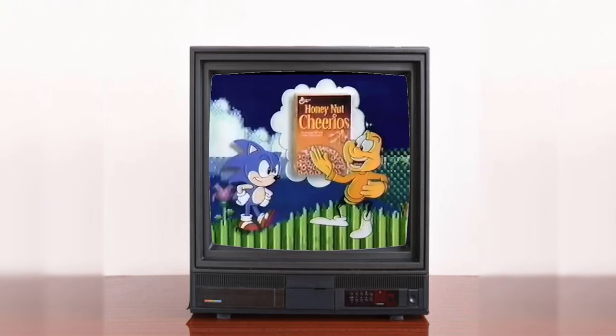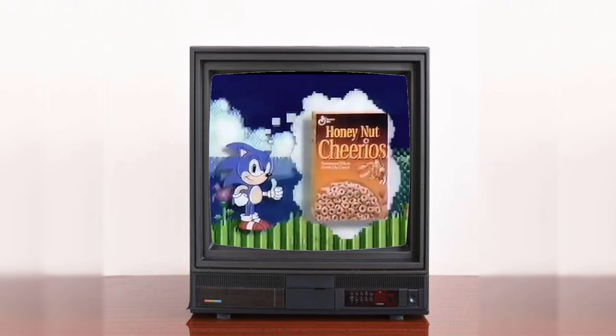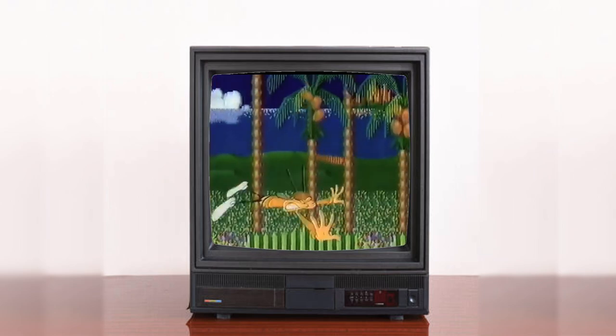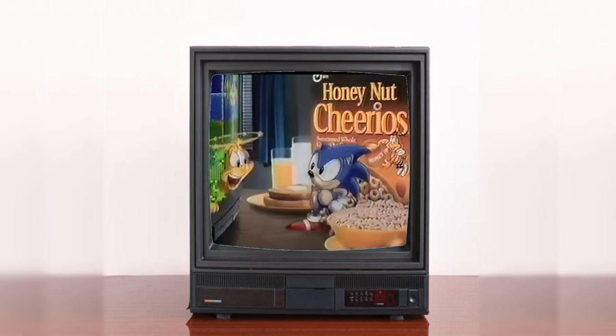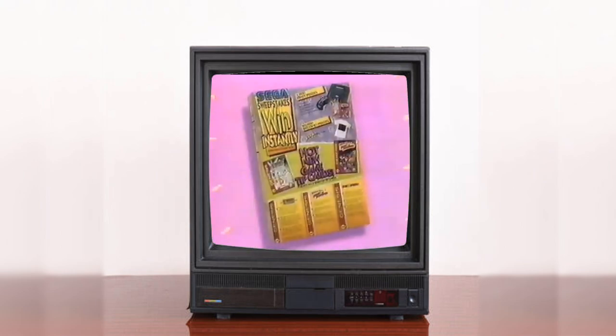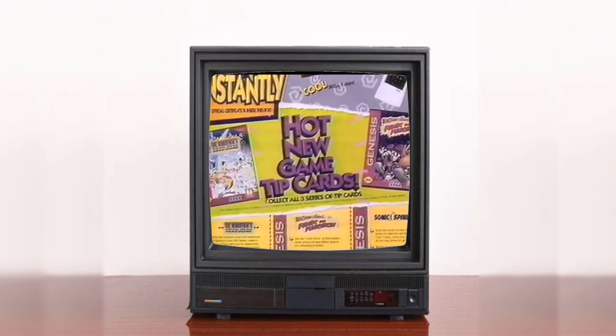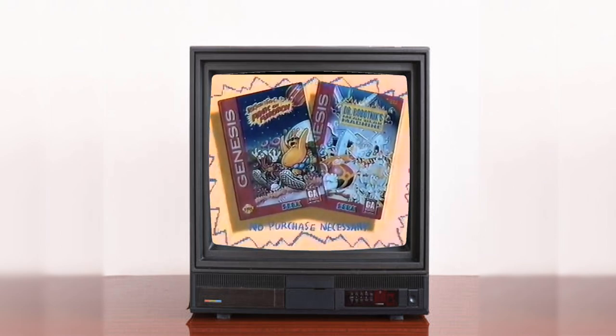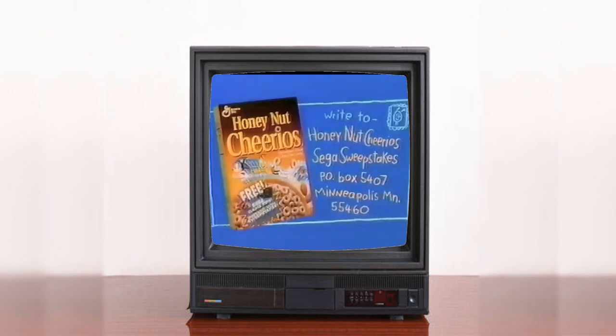Hey, Sonic, let's race for a box of Honey Nut Cheerios. Race for the taste, the honey sweet taste of Honey Nut Cheerios. It's the honey nutty part of this complete breakfast. Hey, Sonic, how can I get as good as you? Race for the taste. Now, Honey Nut Cheerios offers you free Sega game tips right on the box, plus a chance to instantly win a Sega Genesis with the new Dr. Robotnik or Toe Jam and Earl, Panic on Funkatron. Chances of winning 1 in 10,000.